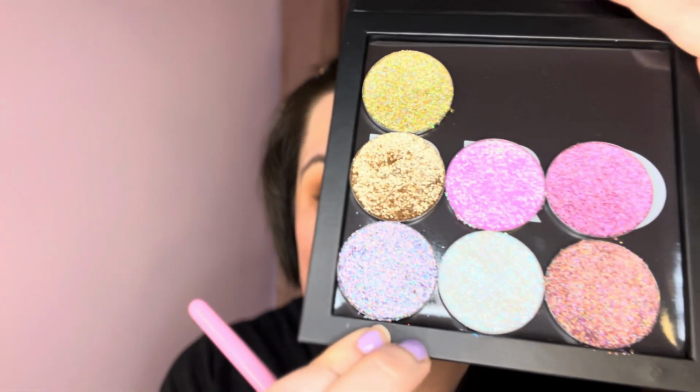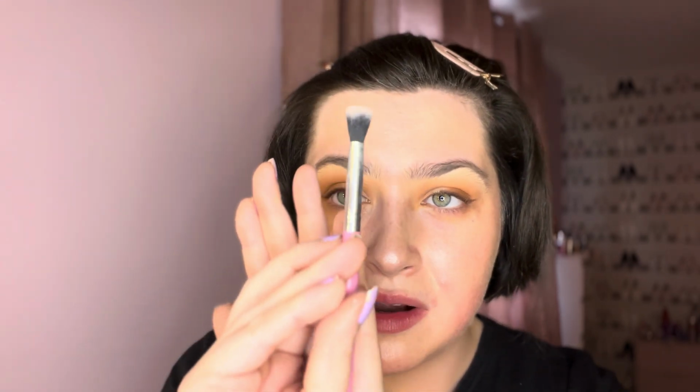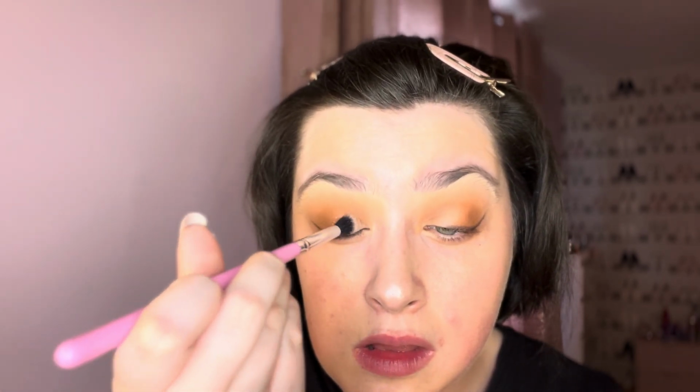I think for me, wings with eyeshadow is definitely the way forward rather than with an actual liquid eyeliner. So I'm gonna go in with the With Love Cosmetics pressed glitters now. I'm gonna go in with the Snow Angel shade first. I'm just gonna take this on a Trigwell T08 brush and just dab it in, rather than usually I go in with these on my finger, but I want it a little bit softer today. See, just like that.